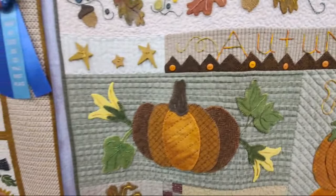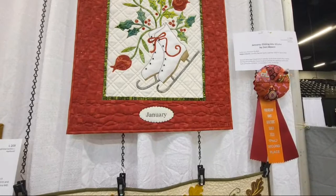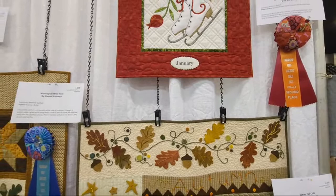And then we have second place in the applique category, and this is absolutely gorgeous. The design, the pattern is by Adita Sitar of Laundry Basket Quilts, but it's by Kath Bowen. That is absolutely beautiful. Wow, that's pretty neat. Hey, Deborah. Good morning.